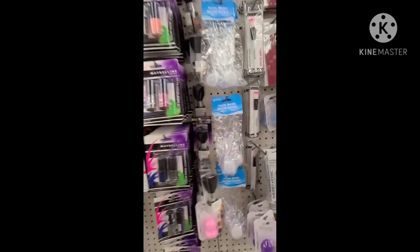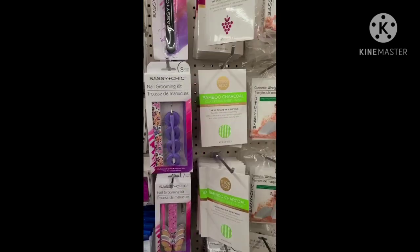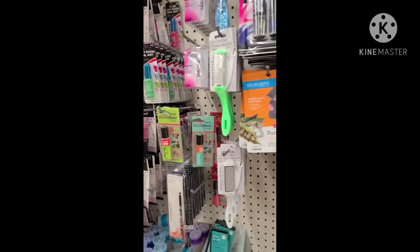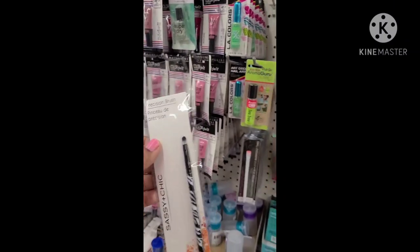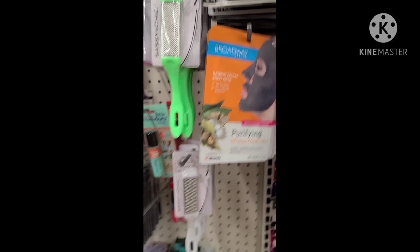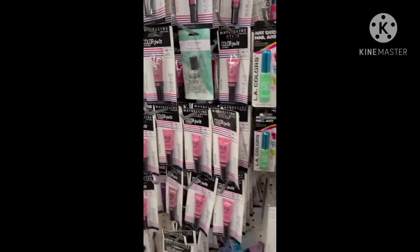They have the Freeman gloves, they have those. They have some more of these masks over here, and they have some of these precision brush. I see some new Sassy and Chic. They have the Broadway mask here. They have the two-pack Maybelline. Moving on.